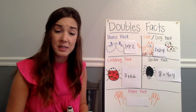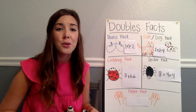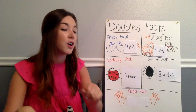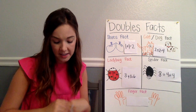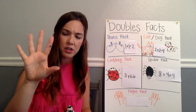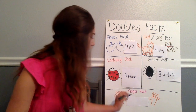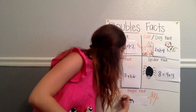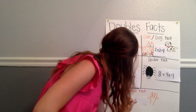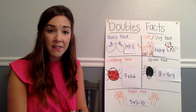I have one more doubles fact that I want to show you today. And instead of using your cubes for this one, you can actually use a tool you have on your body. You can use your hands because I like to call this the finger fact. Can you flash one finger like this? And one hand like this? And how many fingers do you have on this hand? 1, 2, 3, 4, and 5. How many fingers do you have on the other hand? 1, 2, 3, 4, and 5. 5 plus 5 equals 10 fingers in all. 5 plus 5 equals 10.